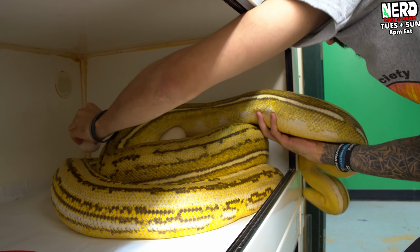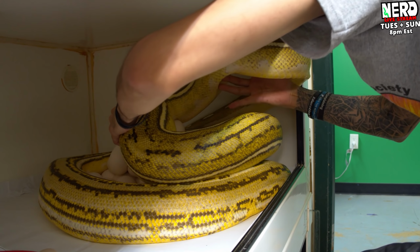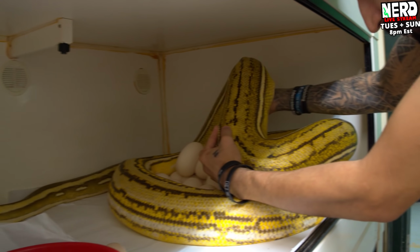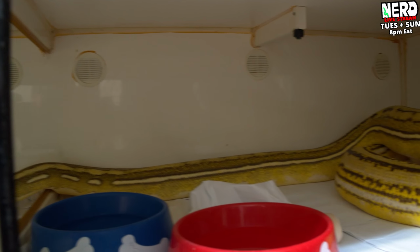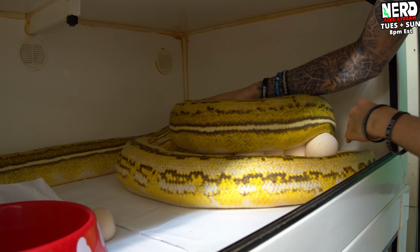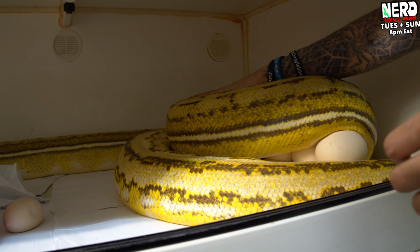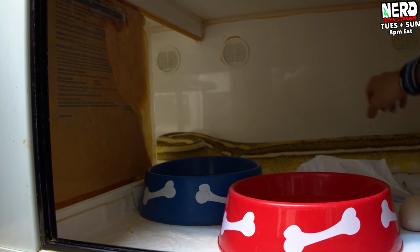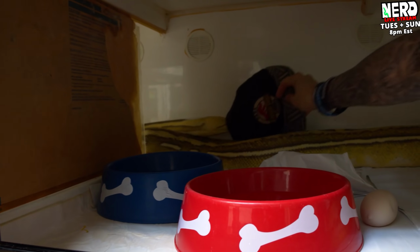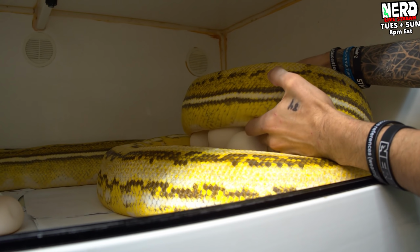Oh, we've got to roll it. I think that might be a dead egg. Oh, if I can get her to just move off to the other side, that's even better. We don't have to take her out of the cage. Just watch your head. You can really move over here. There we go. Oh, she's doubling back. Just going to use my hat, push her back over there. Make sure the water doesn't go in the camera.